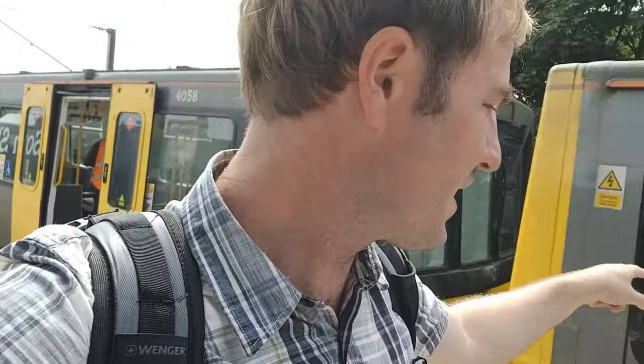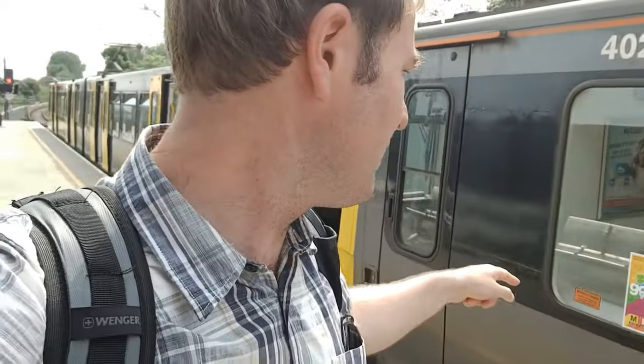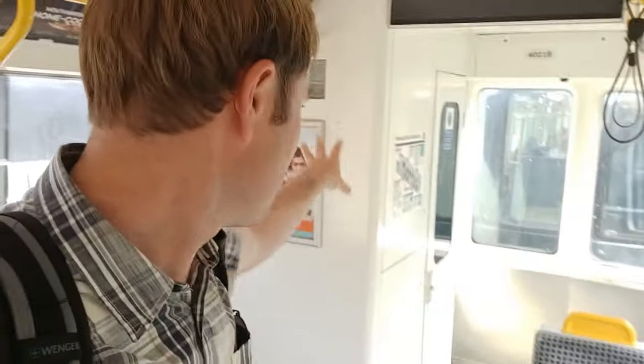So you've got a little driver's cab just there, if you look between the units. And then, yeah, that's how I was doing it. I didn't want to turn the camera around because there's a lot of people, but the cab's there, and then you've got that little area there. So that's how I did that trick of being at the front.